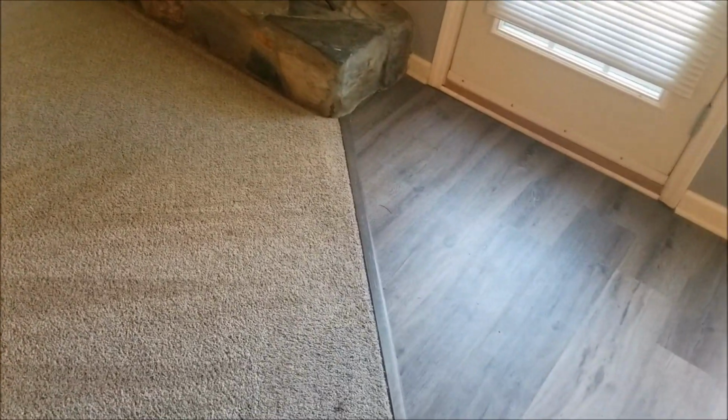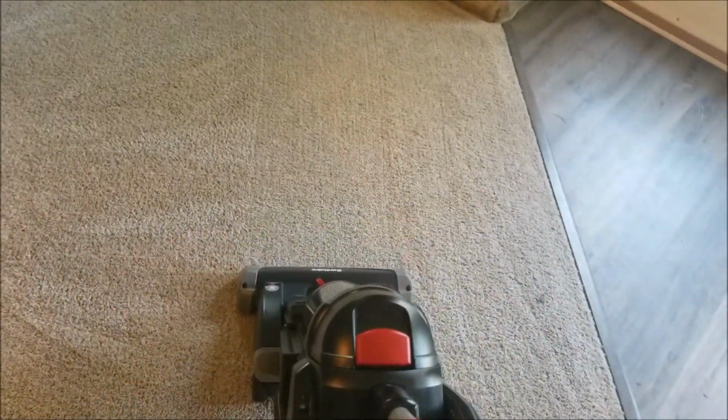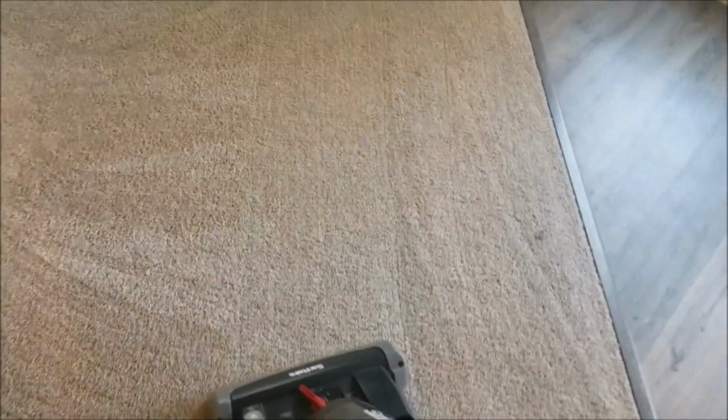Generally, whenever I'm working by a back door like this that leads to the backyard, and I know if they've had animals, I like to work the nap in 2 directions. You'll probably get quite a bit more sand out doing this. And I don't know if you can hear that or not, but it's pulling quite a bit more out. I like to go over these areas a little bit slower, a few more passes.